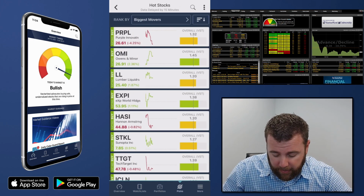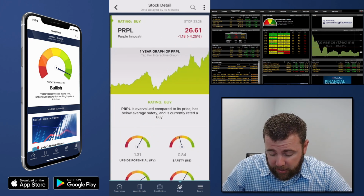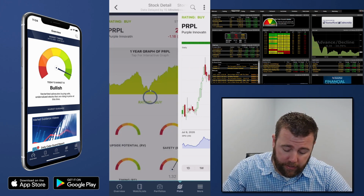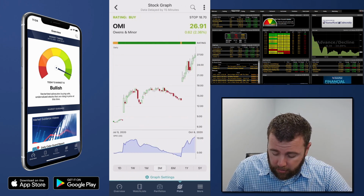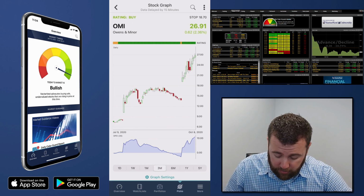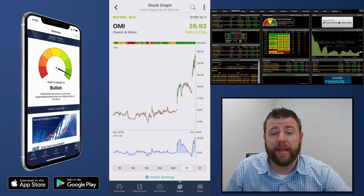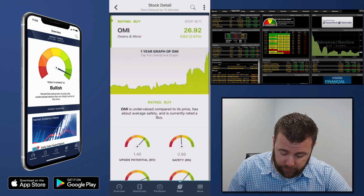So as you can see, PRPL down. If you're playing it to the downside, maybe a good day to start looking at a bearish position, but markets are going higher. We want to stick with the overall trend. So go out of this one, OMI. OMI gapped up just recently, continuing to run. Great look here over the last 3 months, 6 months, same situation, 1 year. Not bad. It's definitely been picking up momentum more and more over the last few months.